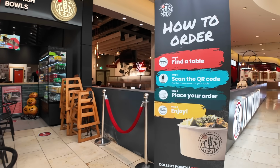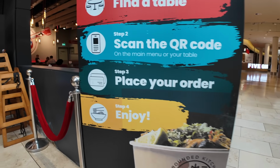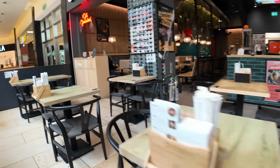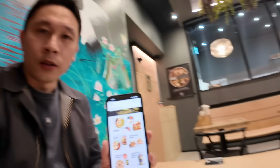So how to order: you find a table, scan the QR code, place order and enjoy. Let's head in. Okay, so I've made it in and I found myself a nice seat in the corner. I've scanned the menu, so let's get ordering. Okay, so my food has arrived. I've also changed seats because the music was really loud inside.